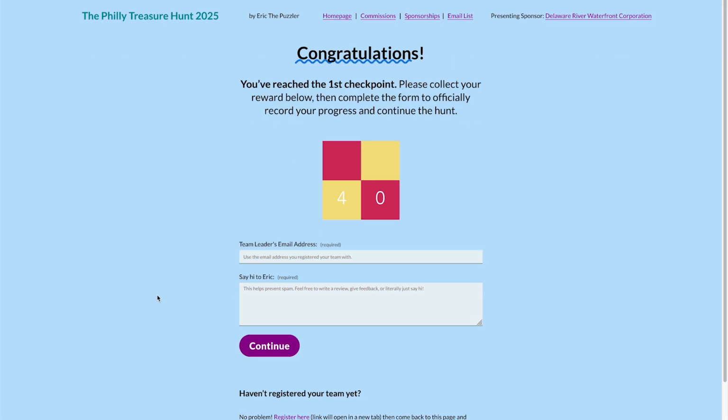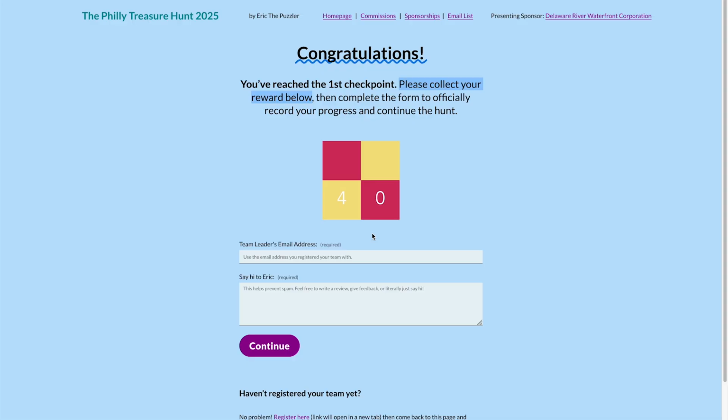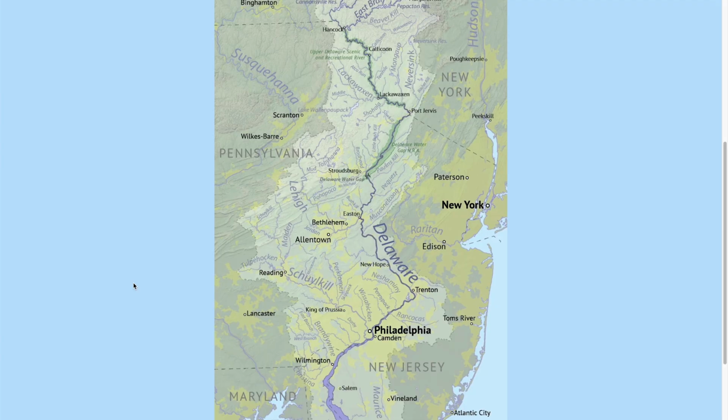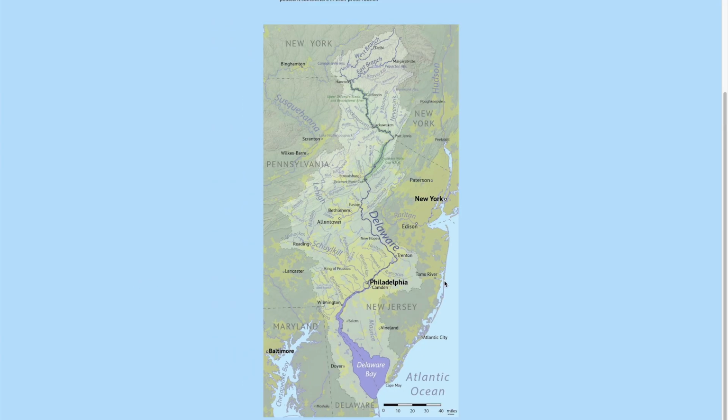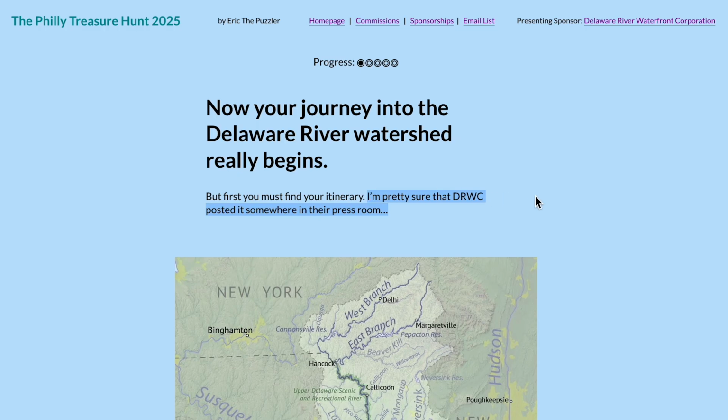The first checkpoint displays a graphic and says that you'll need to save it for later. So let's take a screenshot of that and set it aside for now. After entering team information, the hunt continues with this text and a large map of the Delaware River watershed. It's just a blank map, but the text says that DRWC posted an itinerary in their press room.